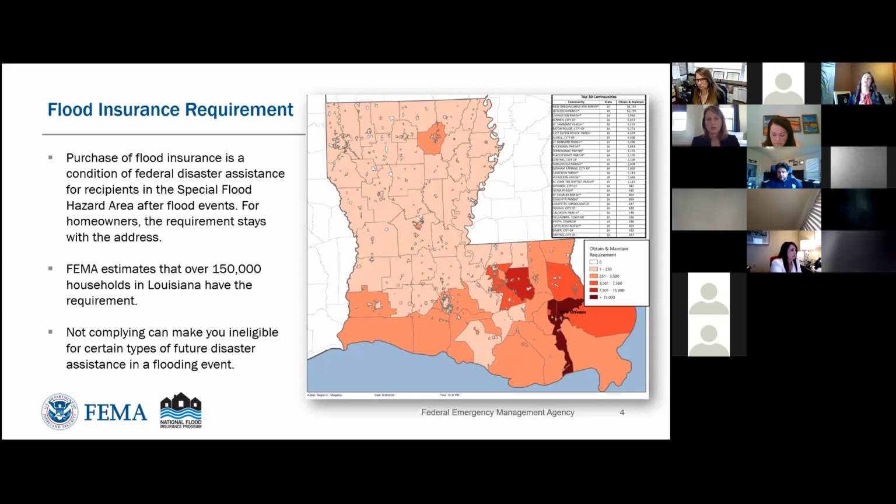That means that someone has received federal disaster assistance for a flood event, they live in the high risk flood area, and now they have to get and keep flood insurance. If they don't, they can be ineligible for certain types of future disaster assistance in a flood event, such as repair and replacement costs. We're estimating that over 150,000 addresses have this obtain and maintain requirement.